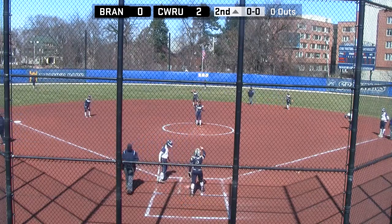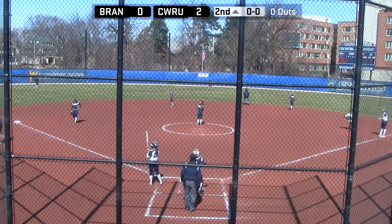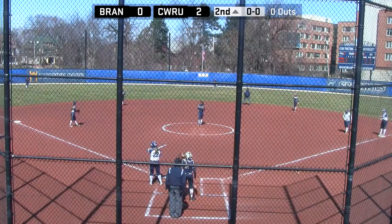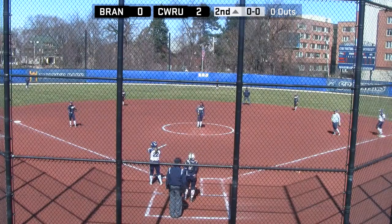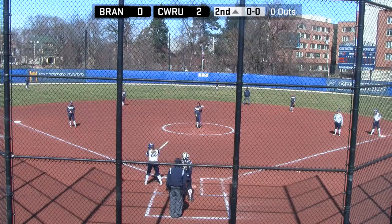They've now played 21 innings in this series. They've scored 1 unearned run. That's it. It's been a tough weekend offensively and a great job by the Case Western Reserve pitchers. Only 2 used so far, Hamilton and Branham, excuse me.